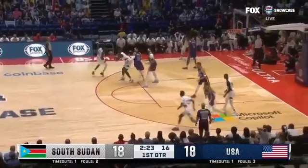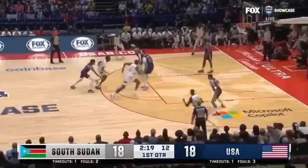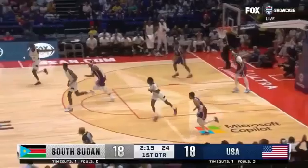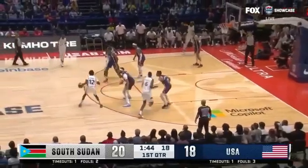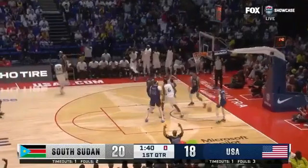Nice outlet feed from Davis for another United States assist. They have 6 of them on their 8 baskets, so a good rate going. Tough take, a left-handed floater goes down. Ford Jackson was unable to finish at the rim. He can make the 3, so you've got to get tight on him. McCoy with the kick out, another 3.